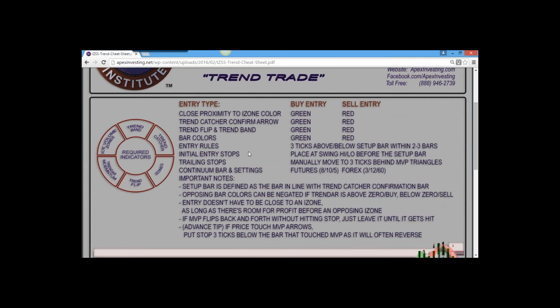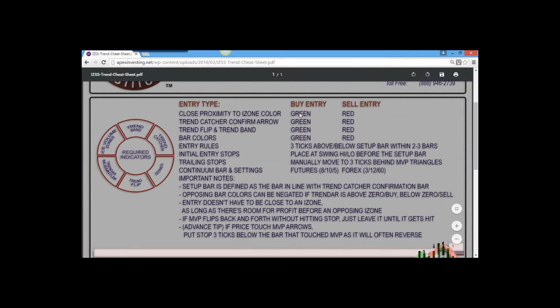Well, we do want you to go back and watch the video and check out the course, but there's also a cheat sheet that just quickly reminds you, what am I looking for here to enter? I'm looking for a close proximity to IZONE color, green for a buy, red for a sell. I'm looking for these particular indicators to be green or red. My entry rule is 3 ticks above. My initial stop is where? To swing high or low. Where am I trailing my stops again?